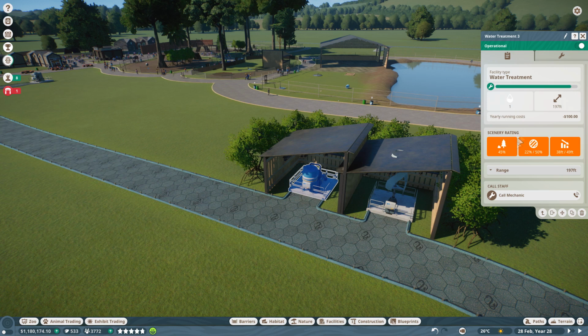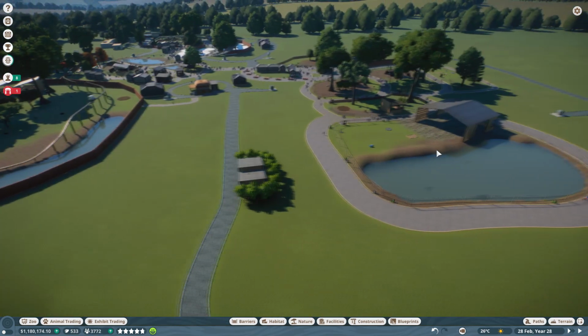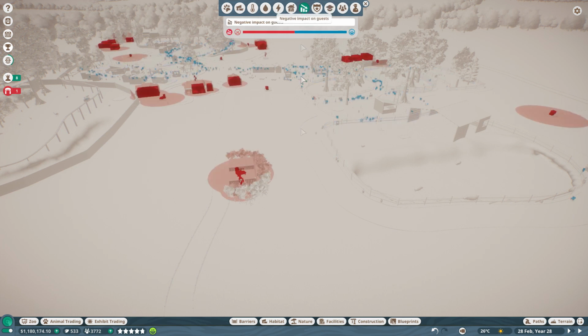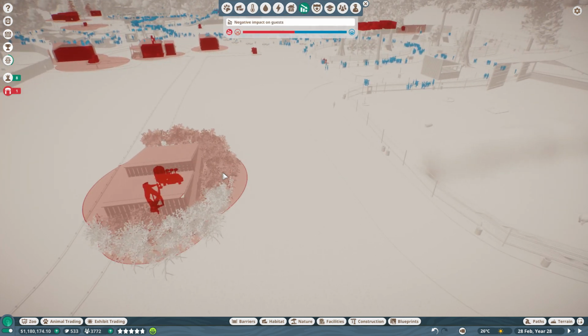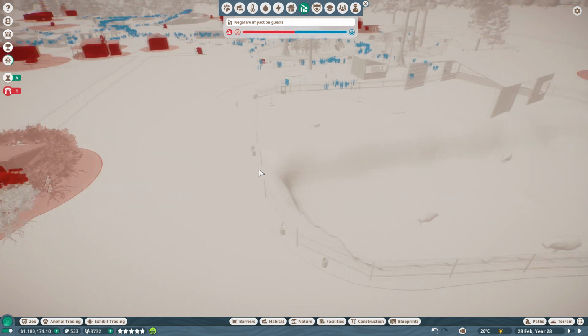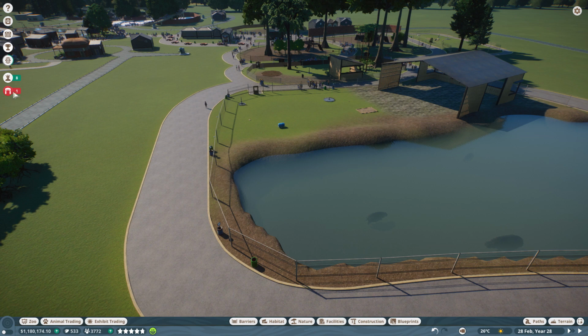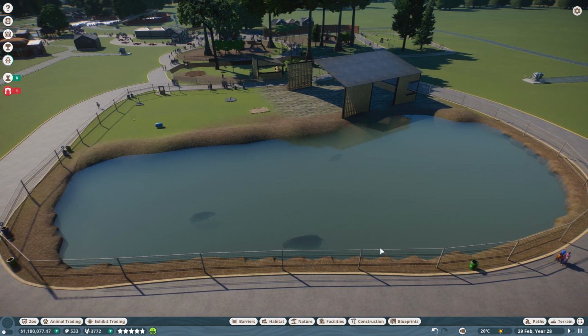That kind of looks nice. 45% scenery rating. We've reduced the negative area by 24%. So hopefully, when we click on the negative impact to guests, yeah, hopefully that gets reduced. As long as we run our path right along here and in, it shouldn't be too awful bad. It's just going to be the extent of the track that we're sort of limited to. Yeah, disease risk and all that good stuff.